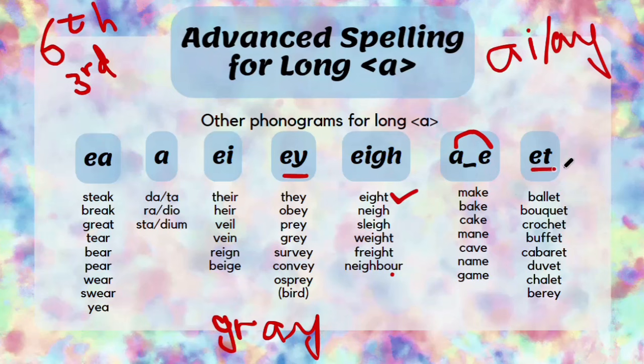Then we have some French words in which ET says the long A sound, but these words are now part of English. We commonly use them. For example, ballet, bouquet, crochet, buffet, cabaret, duvet, chalet, right? So again, list them. All of them are not so common in our everyday spoken English. You can go with a few of them. And once again, no rule. It's just that you can play some games, help kids to memorize these things, and they will do it for sure.